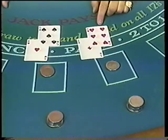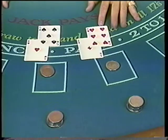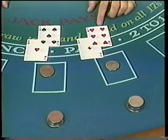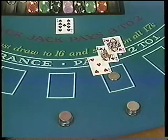The ace counts as 1 or 11. Whenever we have the ace with 6, 7, 8, 9, or 10, you always want to count that ace as 11. Any other time you have it, you want to count it as 1.